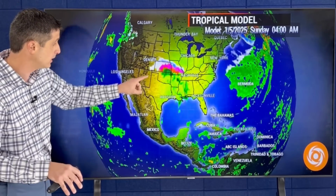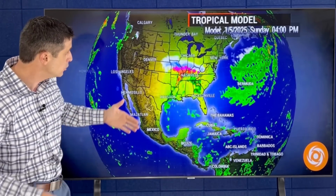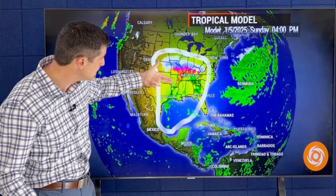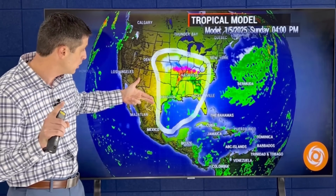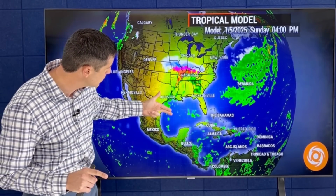So this is starting today, and let's go out in time here, and then I want to stop the clock. You can see it building here. This is by the time we get into January 5th, so this upcoming Sunday, you can see this storm system building. North side, the snow, south side, the trailing front, and that could even mean some severe weather with some strong gusty winds with this front heading back through Texas, Mexico, into the Gulf of Mexico.